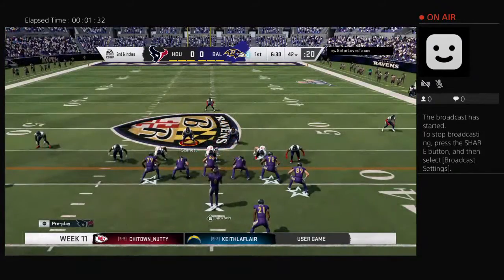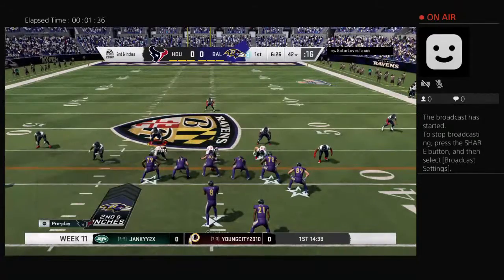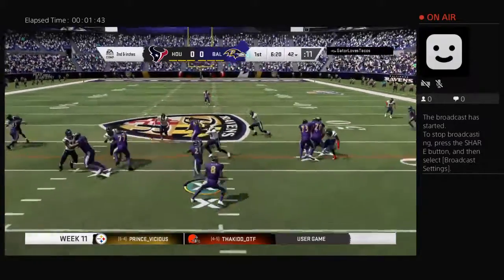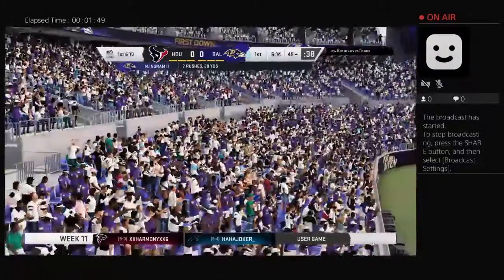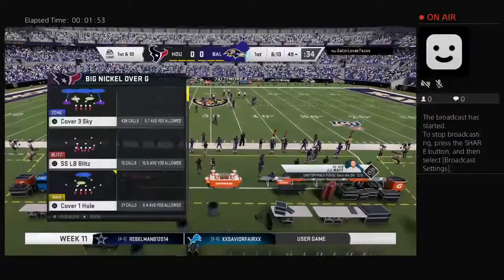Still a few inches short of a 1st down as they come up now on 2nd down. Out of the gun, they give to Ingram. And he'll be taken down, but not before he gets into enemy territory. 10 yards there, good enough for a Raven 1st down.